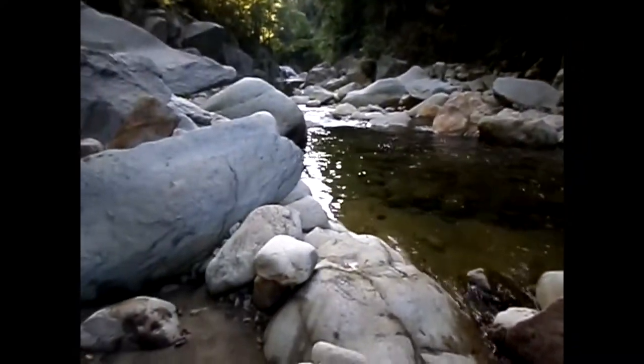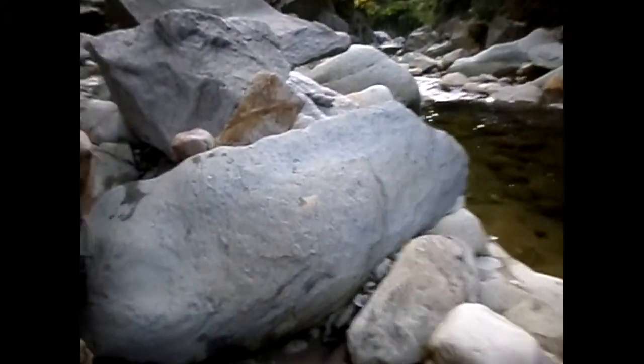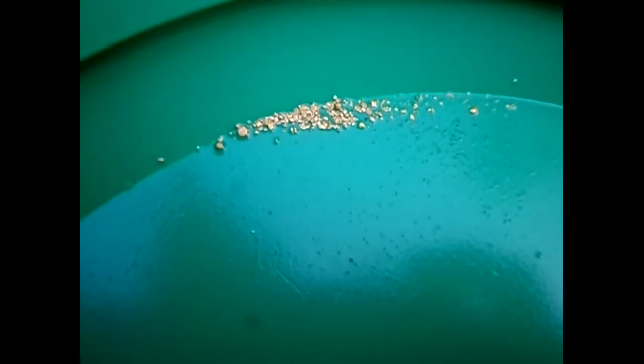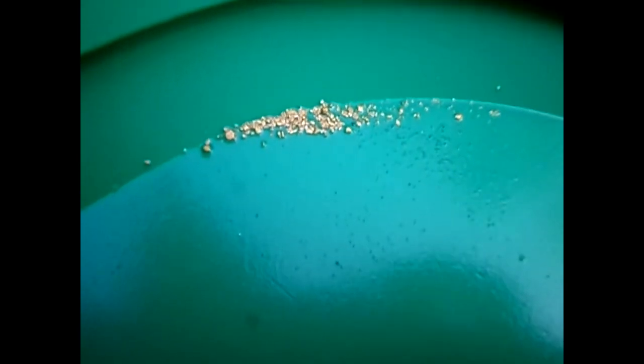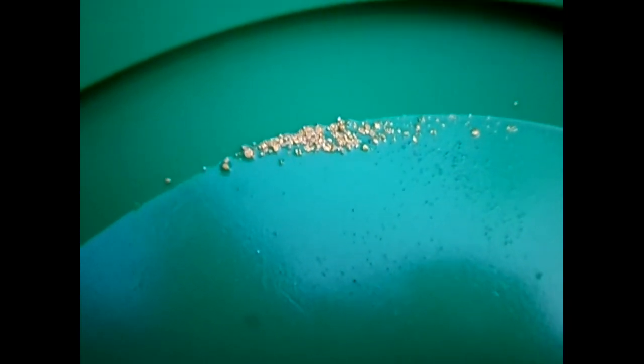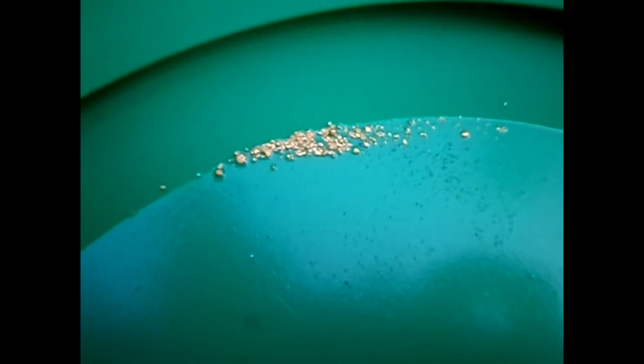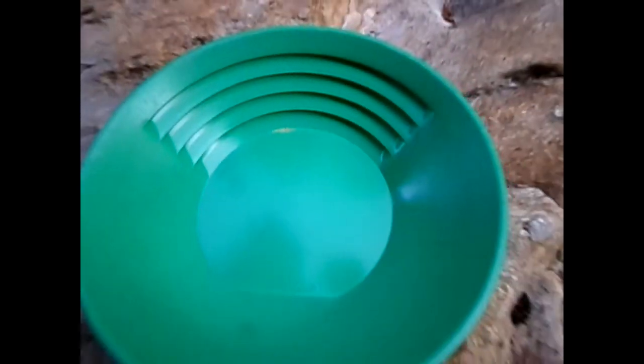All right, so I'm going to give up for the day. I haven't done anywhere near as good as I've done here before, but just panning, and that's pretty good. Don't get me wrong. I have no idea how many pieces are there. It's a lot of micro dot flower gold. But I'd say over 300 easy. Probably more than that.